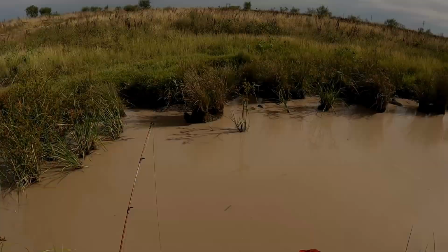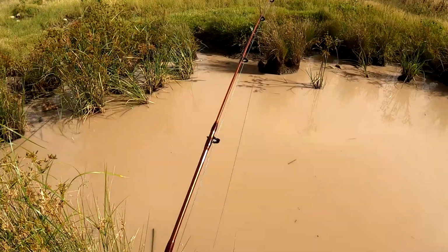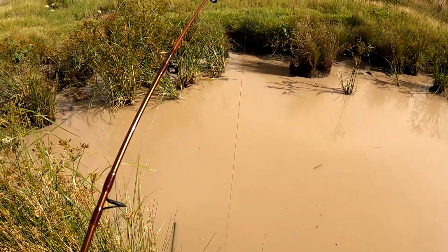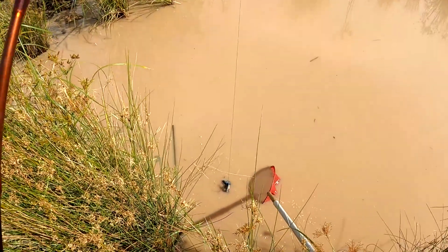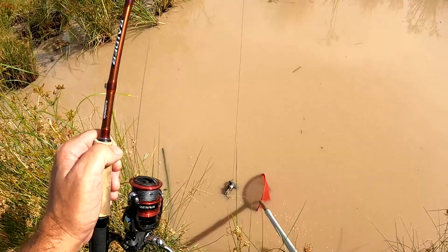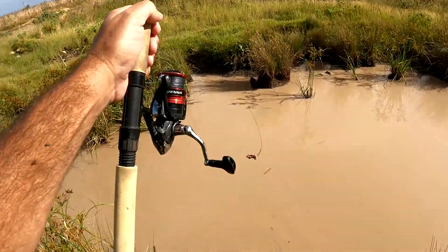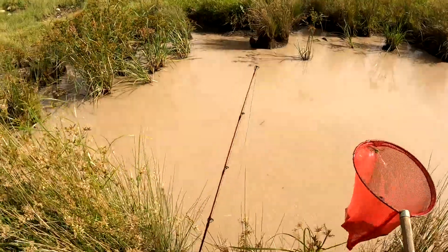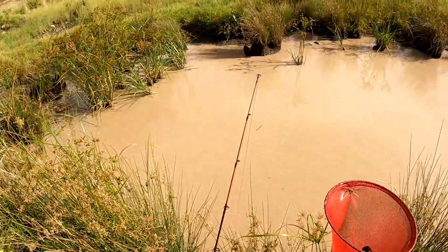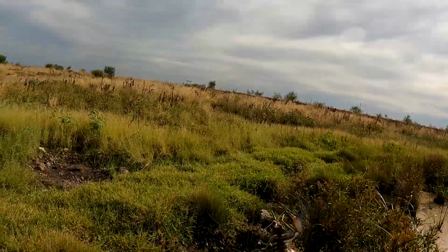This line's getting smashed after smashed. And I've literally only got the line sitting right down here, right on the bank. Oh, what the heck? Oh my God, look at that. There's a mess of them on there, a mess of big ones. I'm going to have to get them out a bit deeper. Look at that, absolutely going off. And I only just sat that line down there on the edge. Three. They're not monsters, but they're beautiful clean yabbies.